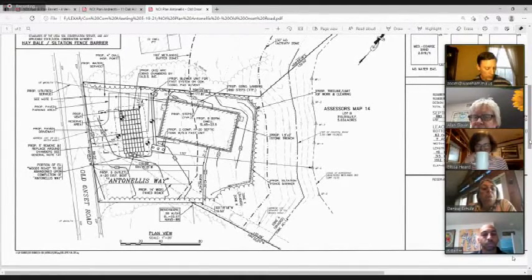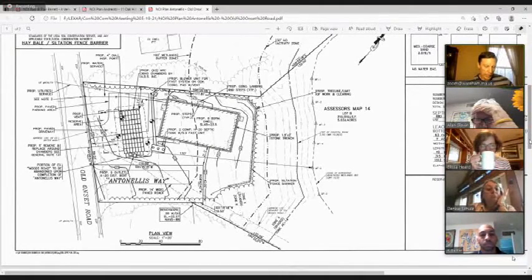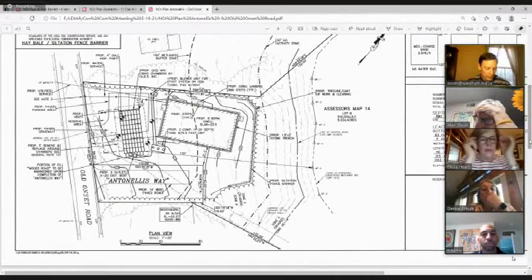So maybe we can discuss that in a moment, but also proposed is a 14-foot wide paved road access labeled as Antonellis Way. This is outside the buffer zone to the wetland. Hay bales and silt fence are proposed between the work and the resource area. We did get a DEP file number for this project. So in terms of the wetlands issues, I would recommend the issuance of the order of conditions with the standard conditions for this project.